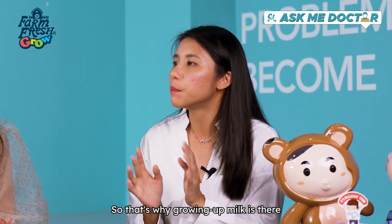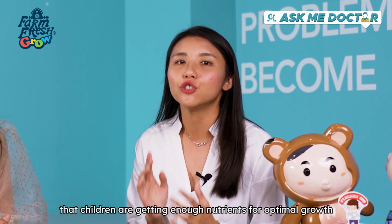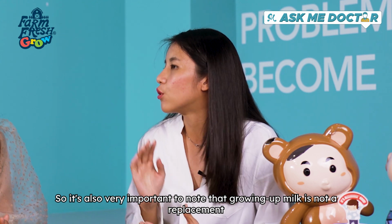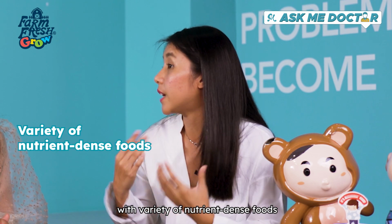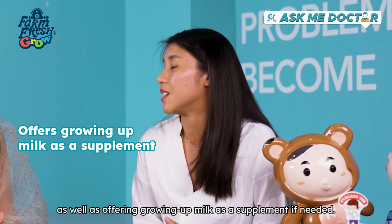That's when growing up milk is there to fill up the nutritional gaps and ensure that children are getting enough nutrients for optimal growth and development. It's also very important to note that growing up milk is not a replacement for a balanced and varied diet. Parents should always aim to provide children with a variety of nutrient-dense food, as well as offering growing up milk as a supplement if needed.